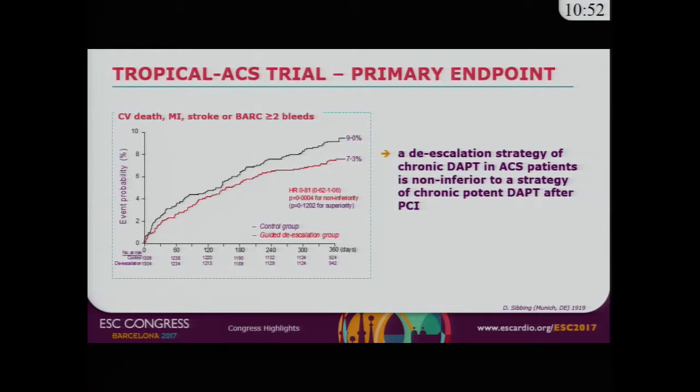So the primary endpoint of the study was at 1 year cardiovascular death, myocardial infarction, stroke, or BARC 2 or more bleeding. As you can appreciate, the red curve was the one of the guided de-escalation strategy compared to the standard strategy in the blue curve. There was a significant reduction in terms of the primary endpoint for patients allocated to the de-escalation group. And this was highly statistically significant for non-inferiority.